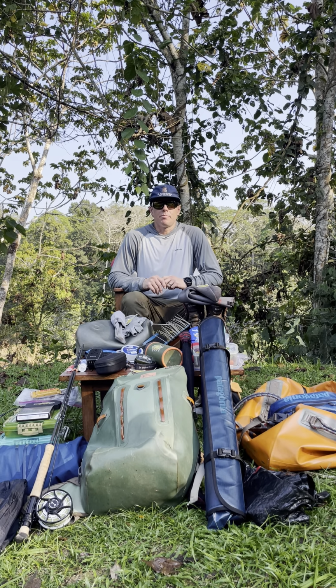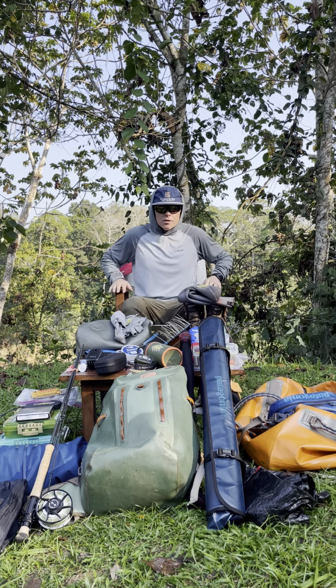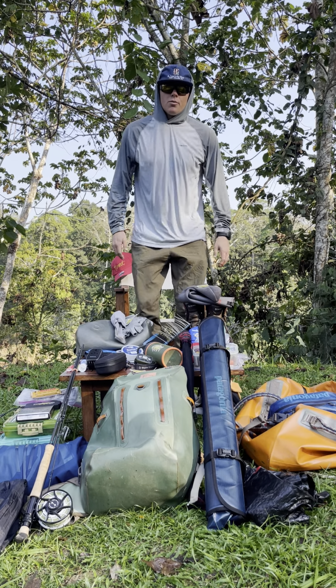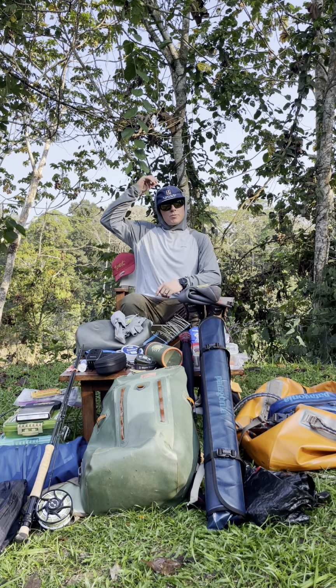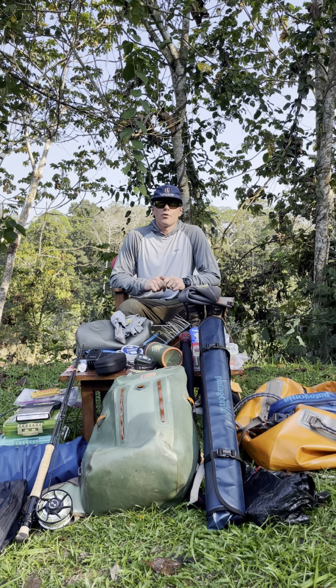First, I'm going to start with some of the basics. So as you can see, I'm currently wearing a sun hoodie, quick dry pants, and that's going to be your normal gear. We recommend that you bring 3 sets of outfits per week for this operation. They do have a great laundry service of which they can return their laundry within 24 hours from the day that you drop it off.